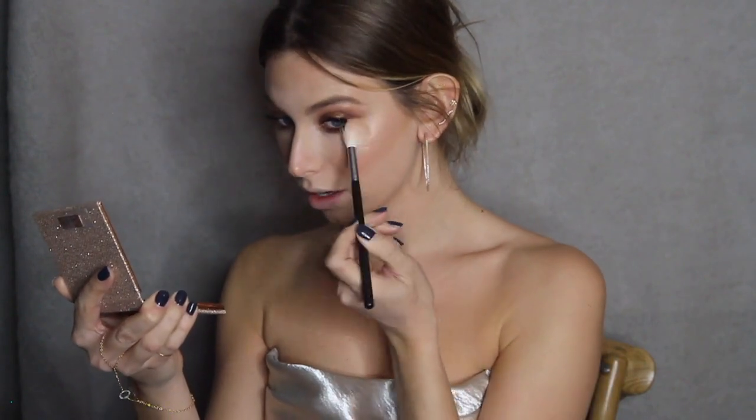Oh, how insane is that highlight? Look at that. It's stunning. So I'm just going to put it in the center. My chin, Cupid's bow. I'm just going to run this over the tip of my nose. Actually, I'm going to add a tiny bit of it onto my inner corner just to bring it back to life. I feel like it's died a little since I put it on before I started on my face.